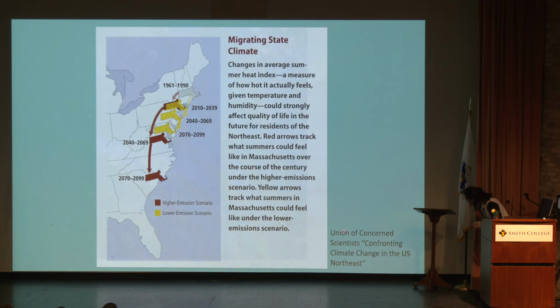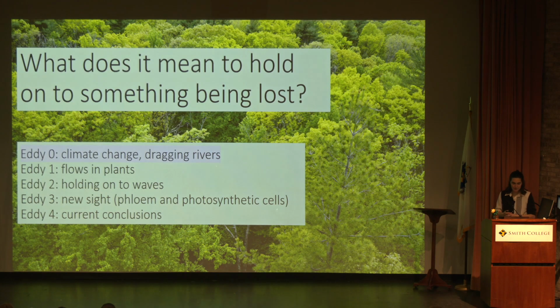Okay, so this is from the Union of Concerned Scientists document, and what you're seeing is the temperature and the heat index for Massachusetts in different emission scenarios. So the yellow is best case scenario. So best case scenario, we have the climate of around Maryland by 2070. Worst case scenario, we have the climate of the Carolinas by 2070. So this is real, and it's happening, and it's predicted to get worse.